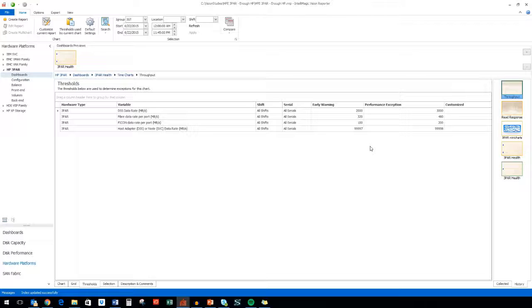While the defaults are a good starting place, the capabilities will vary between HPE 3PAR models, so it is important to customize these thresholds upon installation if they seem too conservative. The second row is the fiber data rate per port megabytes per second. The early warning and the performance exception reports can be used to set the throughput capabilities of the individual ports. These are set to a reasonable default based on the port speed. The other rows in this table do not apply to the HP 3PAR, so we will ignore them.